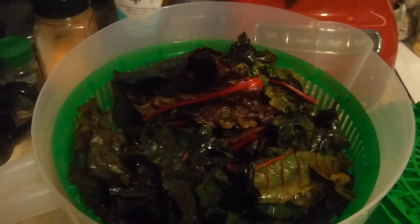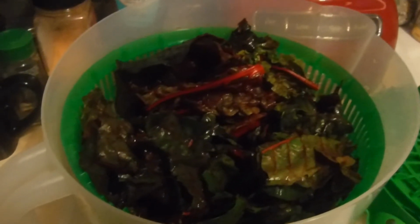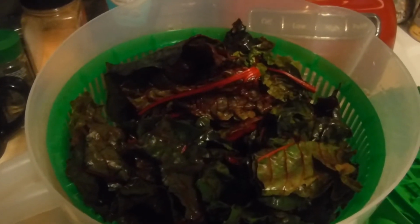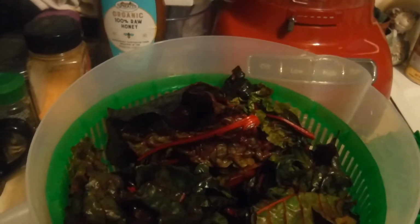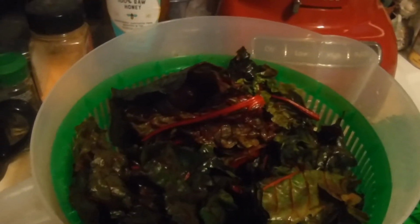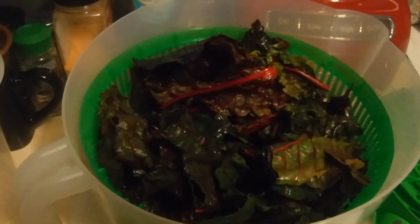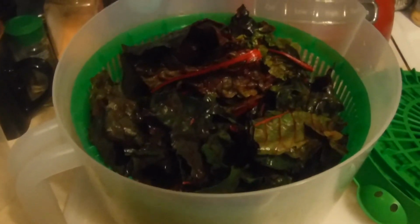I am prepping my chard. I have it in the salad spinner to dry the leaves. Then I'm going to put it into some containers for the next day. I can enjoy my chard without having to do the extra work before I can eat. So, yes, prepping is very necessary and convenient. So, just wanted to share.